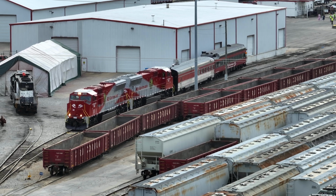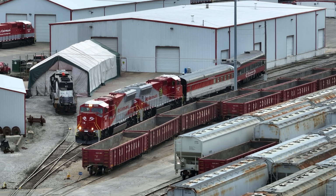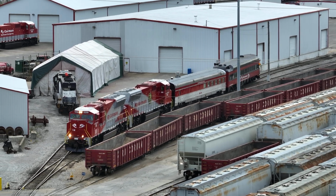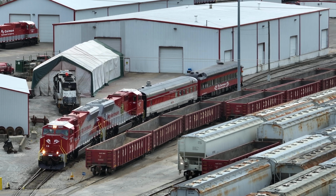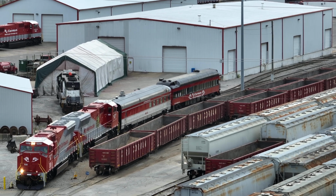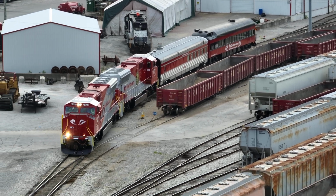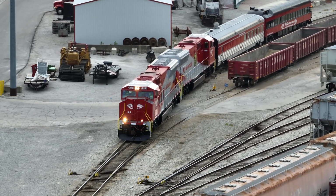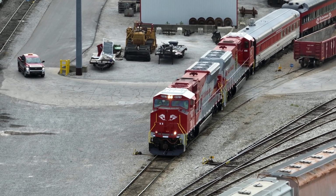The RJ Corman is being pulled by the company's anniversary units, 1973 and 2023. Both are SD70Ms, purchased from Norfolk Southern and painted in a special commemorative 50th anniversary scheme. I was a little surprised to see there were as many locomotives as there were cars. We don't get to see how many cars the CSX train has. Well, here it comes out of the yard. Pay attention to the horn and tell me if it's fouled or if that's just how it's supposed to sound, because you're going to hear it quite a lot.